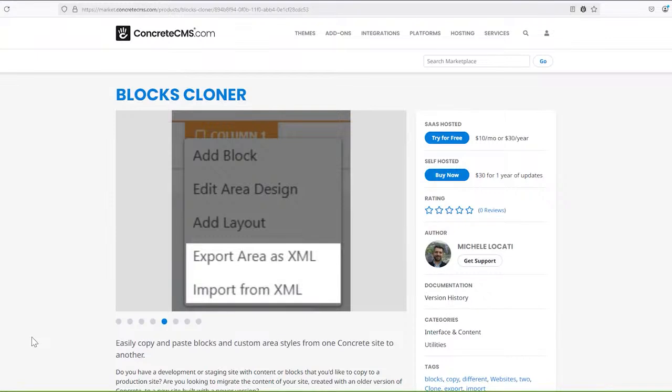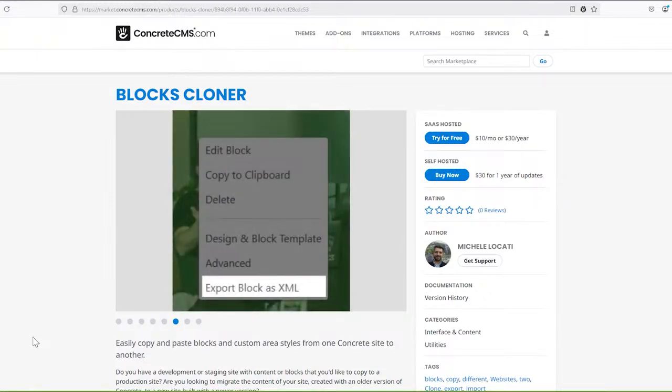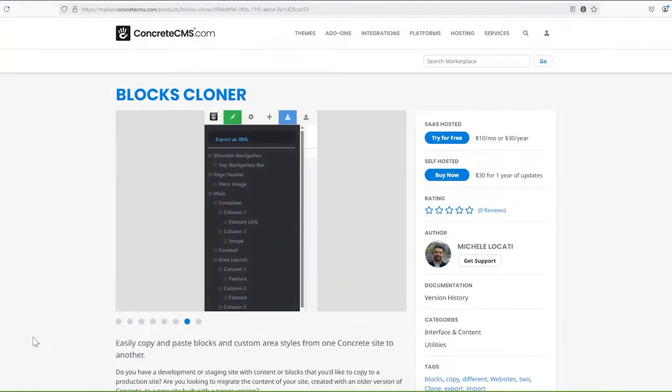So you click on an area or a block, you select what you want to export, designs or the blocks, and you get the files. And you import elsewhere, and you're done, like magic. There's more to it, but this already should be more than enough.